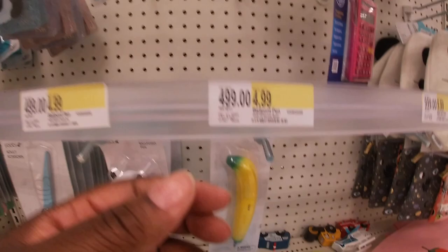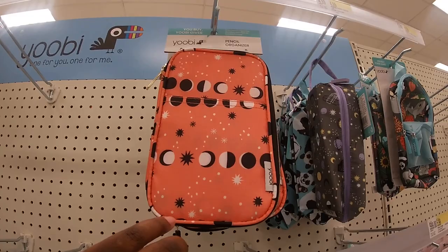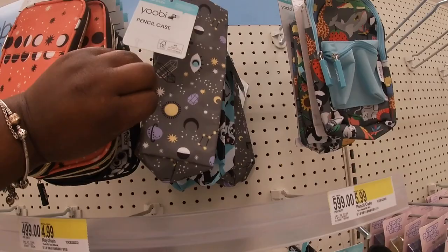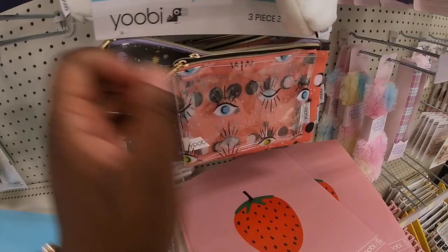The storage unit, multi-supply kit, $1.99. All these pencil organizers are seven. The panda, these cool pencil cases are five. These are six. Another panda case. These are three. It says three piece zip pouch set for 10.